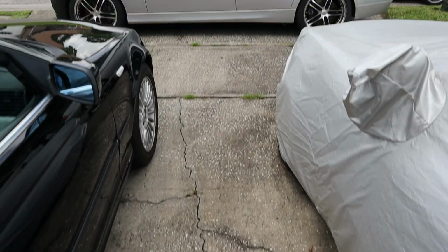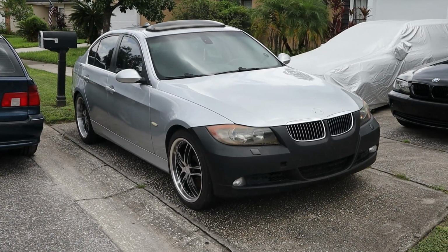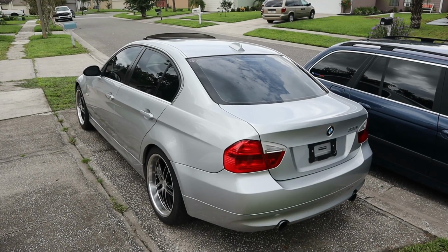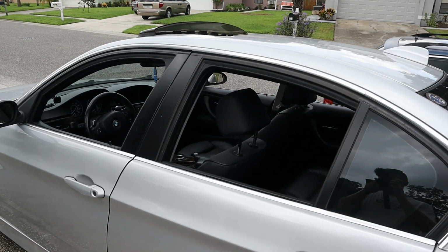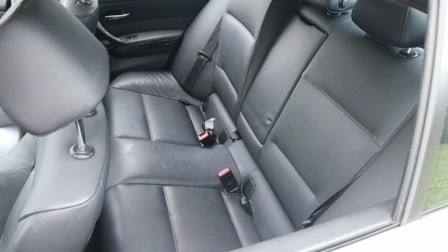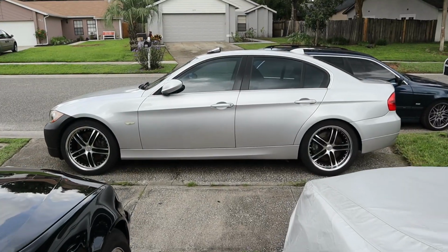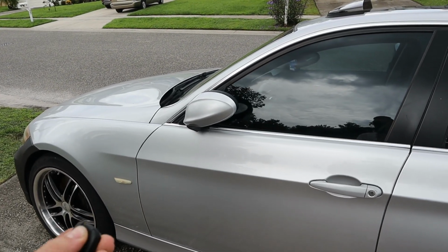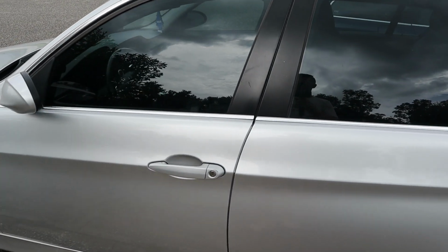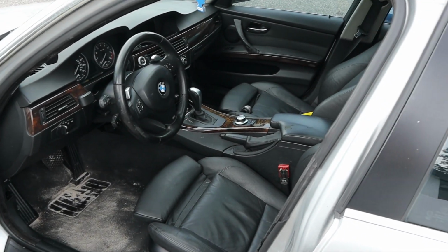And let's go ahead and take a look at this wonderful machine that I just bought. So here it is. This is my new to me 2008 335i. You see we've got the mirrors folded right now. The car unlocks, so that is a good thing. And let's go ahead and take a quick peek. It's even got an interior as well.